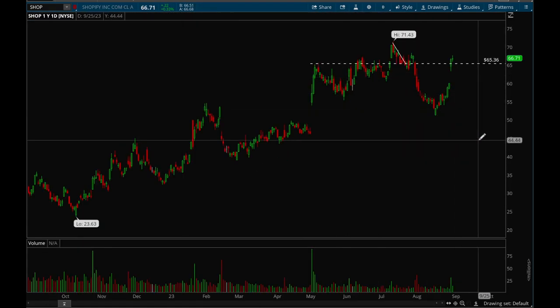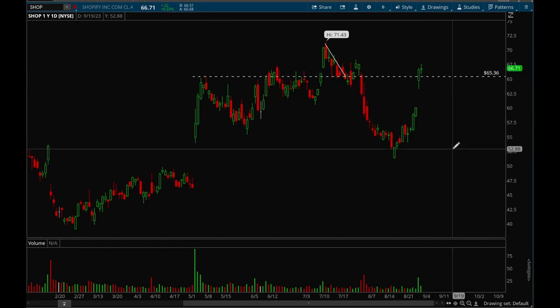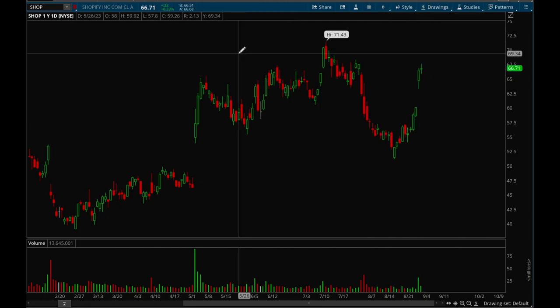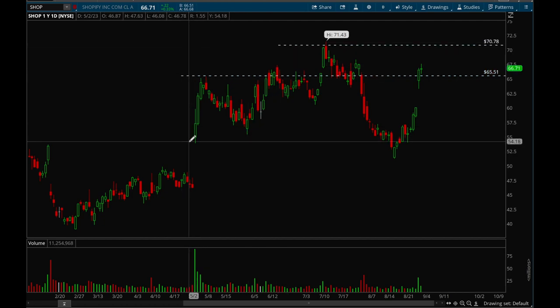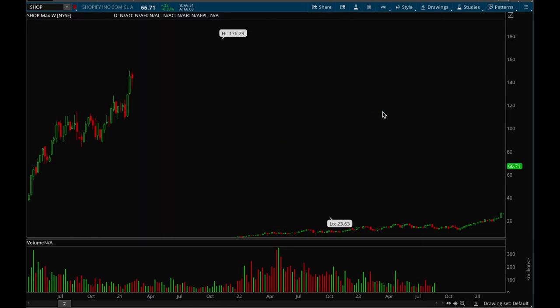Next up, SHOP. So this one had a really nice gap up this week. And it's been forming this base for quite some time now. So let me draw the base. There's some resistance here, or there was some resistance there, but it's been forming a long base, right? So this is all one big base, and it's been forming the base for almost 4 months now. So this is good action. If it can start to form some sort of bull flag, I would definitely be keeping my eye on this one. But overall, really good action.